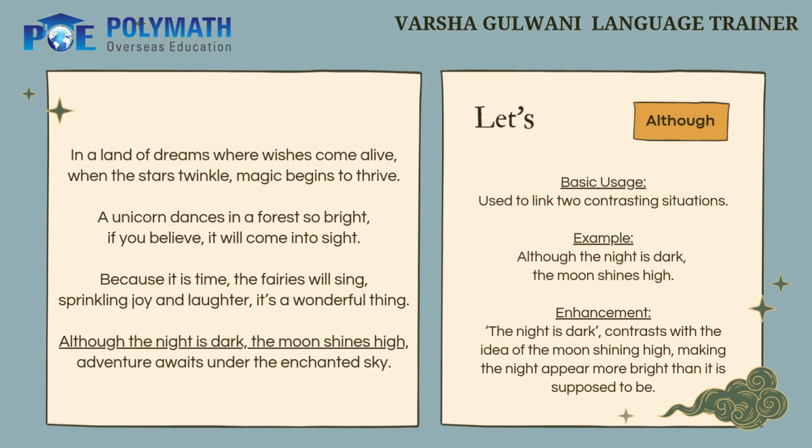In a land of dreams where wishes come alive, when the stars twinkle, magic begins to thrive. A unicorn dances in a forest so bright, if you believe, it will come into sight. Because it is time, the fairies will sing, sprinkling joy and laughter. It's a wonderful thing. Although the night is dark, the moon shines high. Adventure awaits under the enchanted sky.